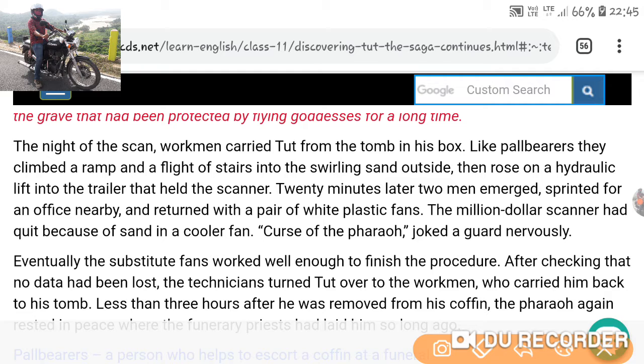It was a very lengthy process. They had to take out the body of the Pharaoh and then they put it into the scanner, and they scanned it part by part, with each and every detail so that it is helpful for further research. And after that fan malfunctioning, they gave some substitute fans, meaning extra fans, to cool that machine, because a CT scan machine is a very high capacity X-ray machine, so it is supposed to become very hot because of radiation, so that's why it needs fans to be cooled down. So when the main fans were malfunctioning, substitute or extra fans were used to cool down that machine.